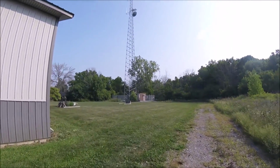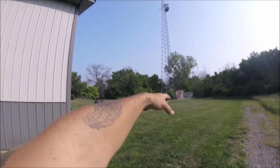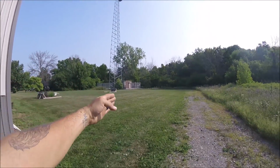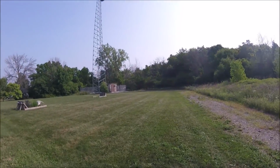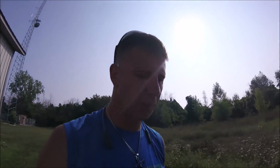But this whole area, I don't know if you can kind of see the defining line where it gets a little darker, but from what I call the abandoned horseshoe pits, all the way over to here, you can see how decent it looks now. Looks pretty good. It's all like regular grass, but go back through my videos and you will find one.